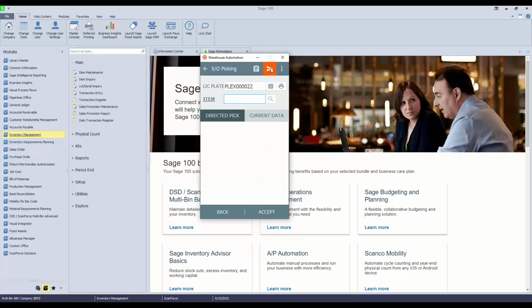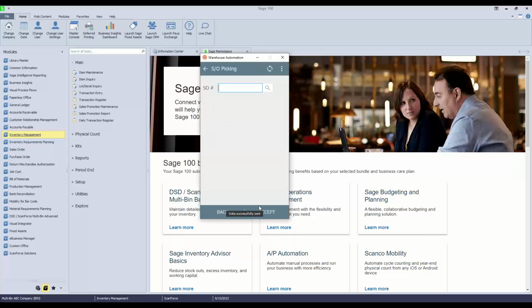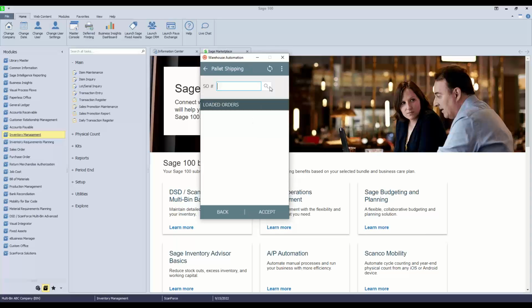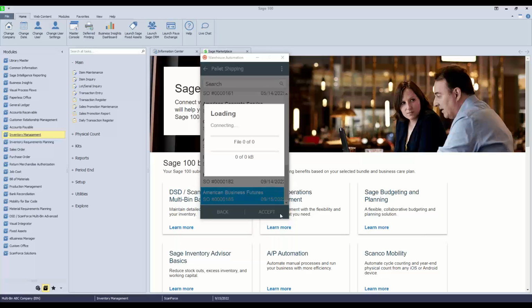So now this order has been staged. I'm going to send my data over. I didn't forget anything, so it's not alerting me to that. Boom, it's back over there. Now, I need to get this order out the door. So I'm going to go into pallet shipping. I'm going to look up my order. Again, we're going to go to the bottom here, grab this.